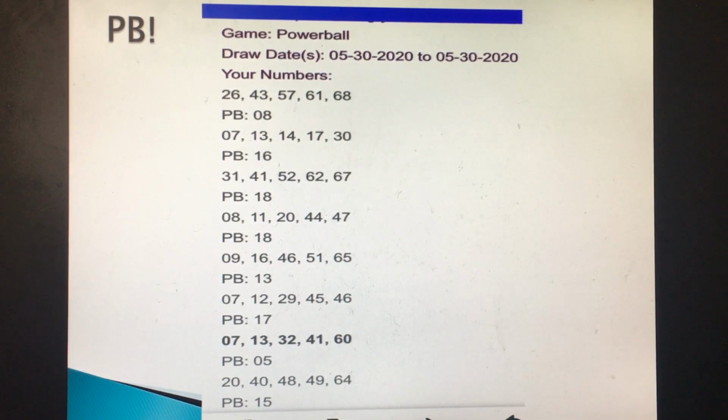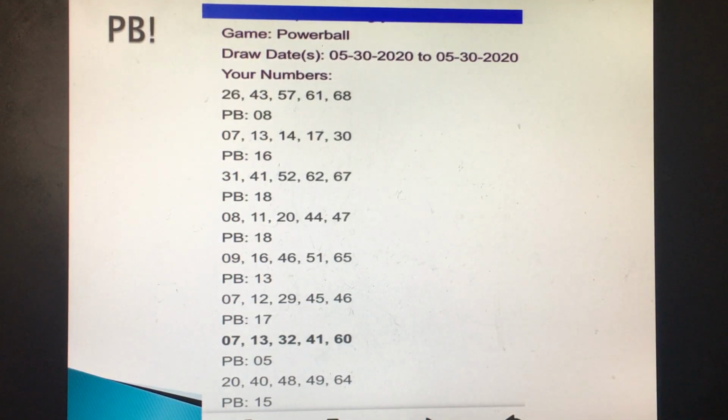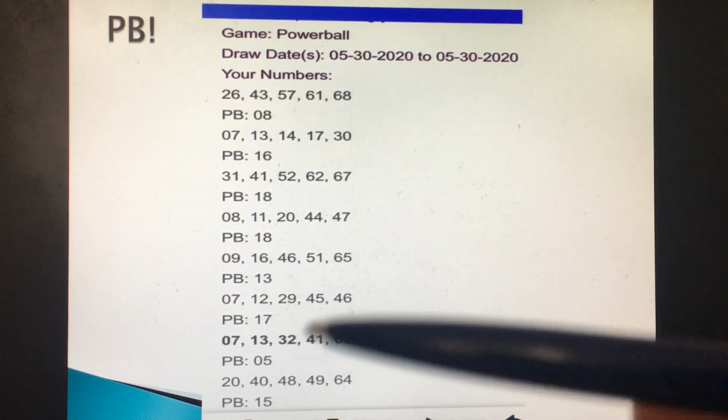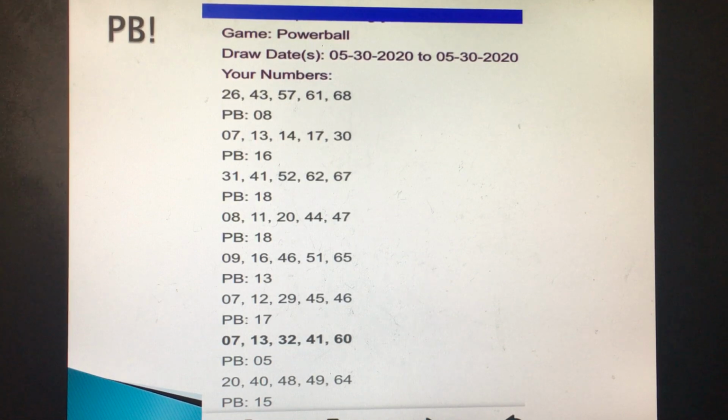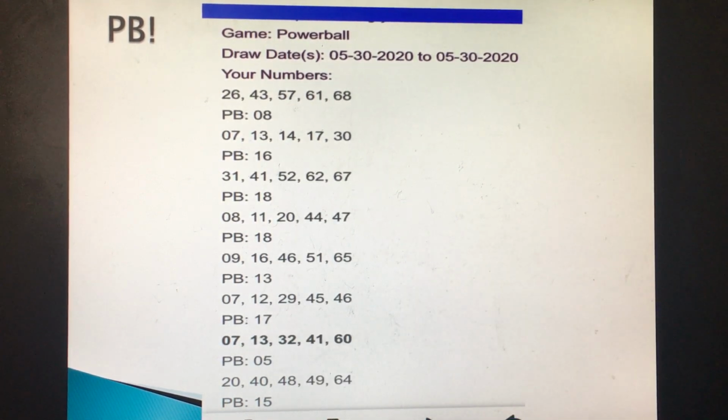That's good. But if he hadn't looked at my list, he probably would have played 14 on this line with his $4 pick. He would have hit the third prize of $50,000. But he didn't want my list, okay? So he missed 14, which cost him $50,000.